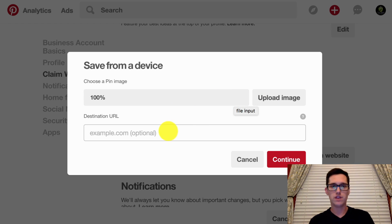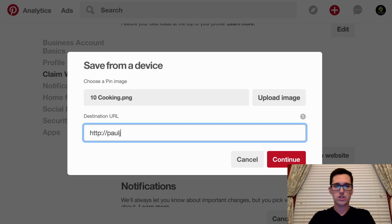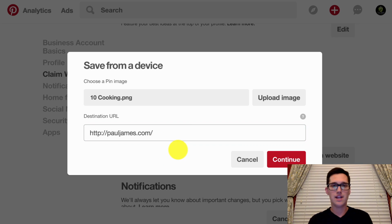I can drag my image in there, and then I can put the destination to whatever the page is on my site that has that blog post. So wherever I want to direct the traffic to.